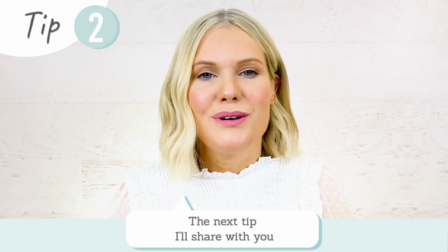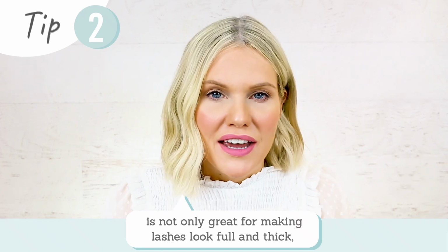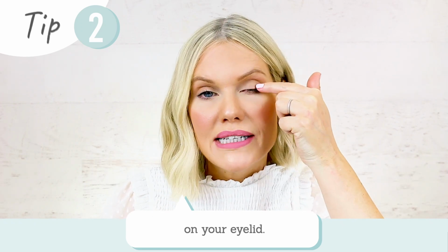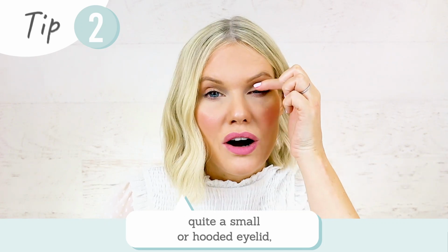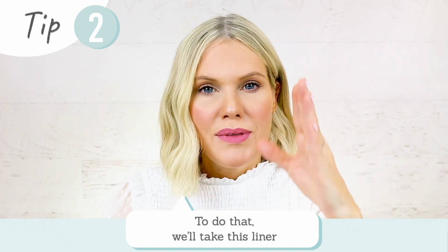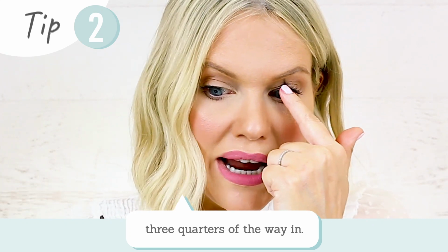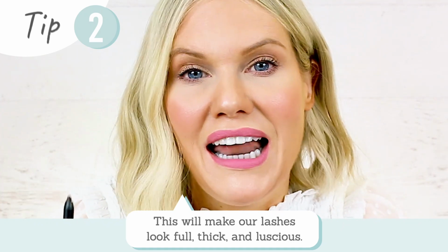The next tip I'm going to share with you is a really good tip for not only making your lashes look really full and thick, but it also creates an eyeliner effect without actually taking up any space on your lid, which is particularly good if you have quite a little eyelid or a hooded eyelid and you don't want that liner to totally close up your eye. So to do that, we're going to take this liner and apply it to the upper waterline three-quarters of the way in. And what this is going to do is really make our lashes look full, thick and luscious.